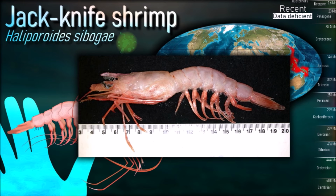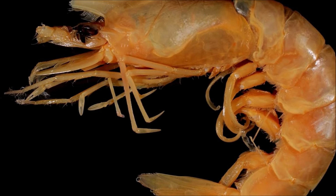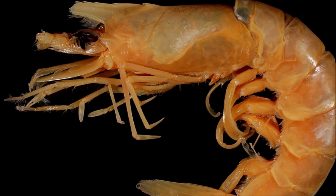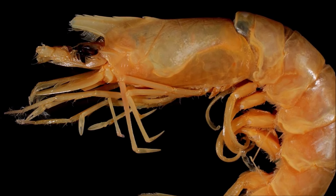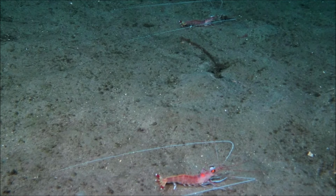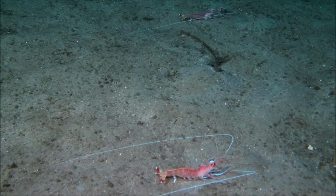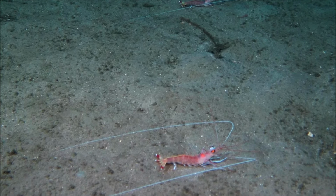It is often pale or translucent in color, allowing it to blend in with its deep-sea surroundings. Its coloration may vary depending on factors such as habitat, depth, and environmental conditions. It is one of many species of deep-sea amphipods that inhabit the world's oceans, contributing to the biodiversity of these remote and often poorly explored environments.